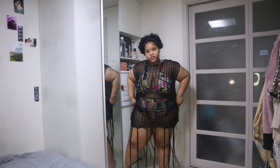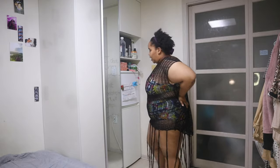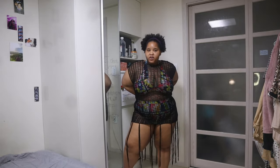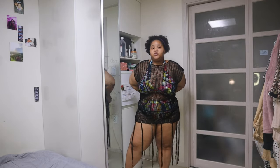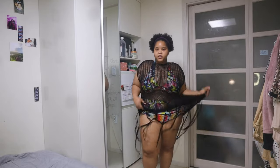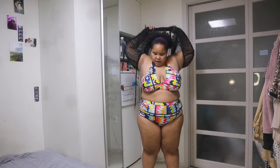Totally in love with it. I love the length. I honestly could have gone a size smaller so that it could be body hugging, because we're all about serving bodies. If I wanted a tighter fit, I could have gone with a 2XL, but I went with a 4XL instead because I do want a loosey-goosey fit. So I'm gonna take this off. Everything in this haul is a 4XL.